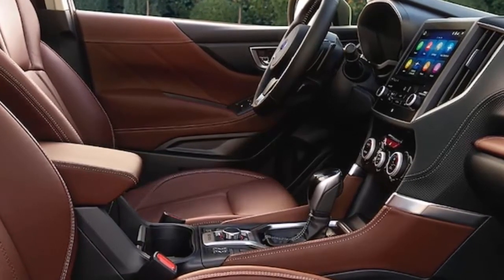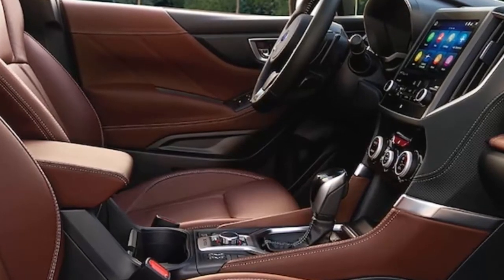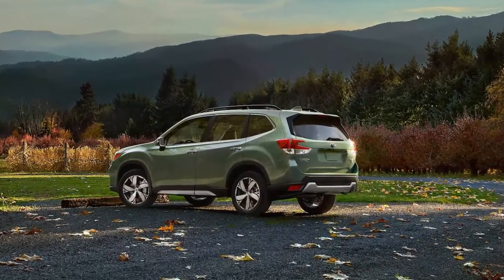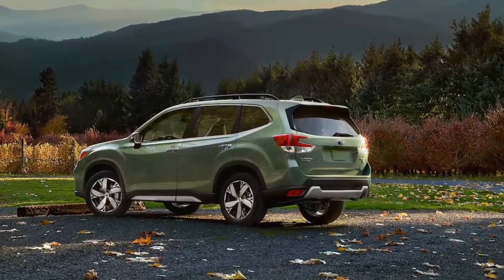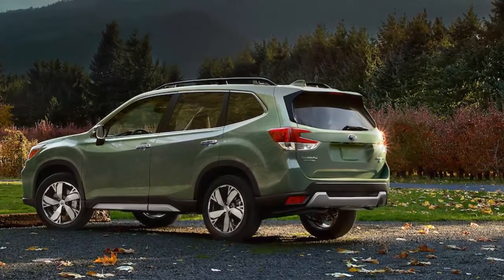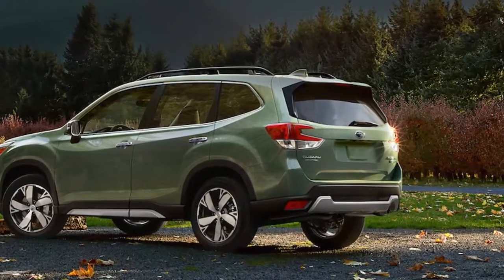5. Bigger infotainment screens, and smartphone connectivity. The 2018 Forester offered a standard 6.2-inch infotainment system and an optional 7-inch screen. The new model brings along a standard 6.5-inch screen or an available 8-inch screen. Finally, Subaru is offering Apple CarPlay and Android Auto on the Forester.